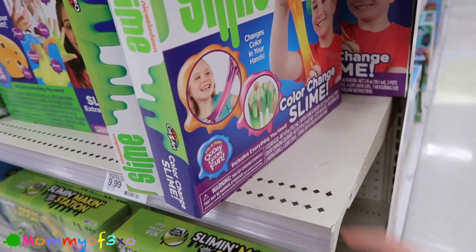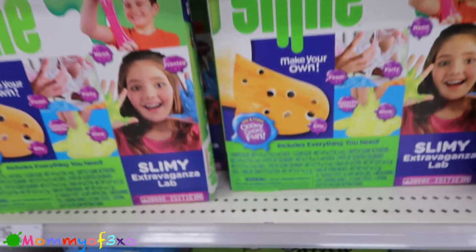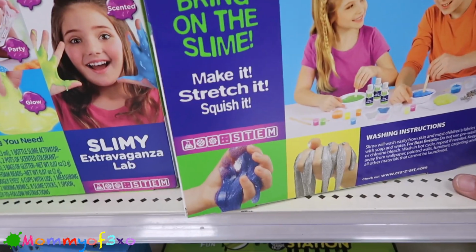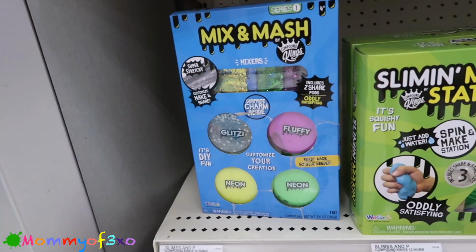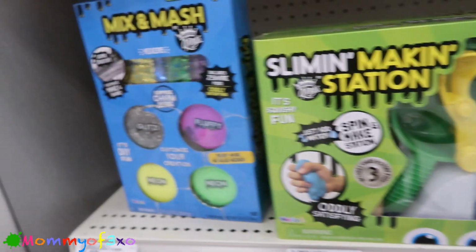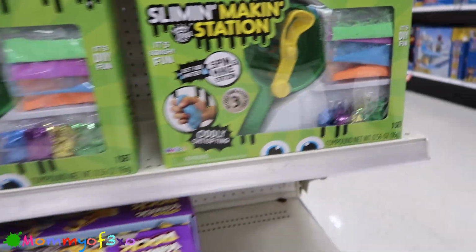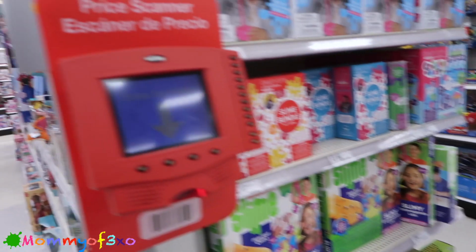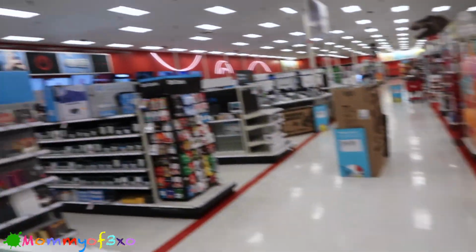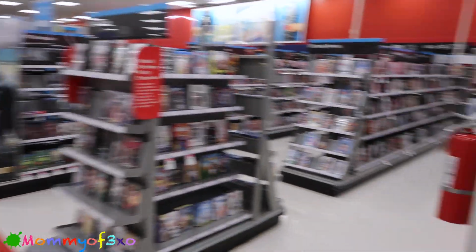Which one's that one? Color change. Wow. Color change. Slimy extravaganza lab. Just a little bit of everything, I guess. Slimy extravaganza. Mix and mash slimes. Fluffy glittery neon, slime making station, and kinetic sand. So that's a cool section. I'm glad we saw that. Even though I'm pretty sure everything there we've shown before. So maybe we check the electronic section for new squishies, right? Yep. The game section. Let's go do that.